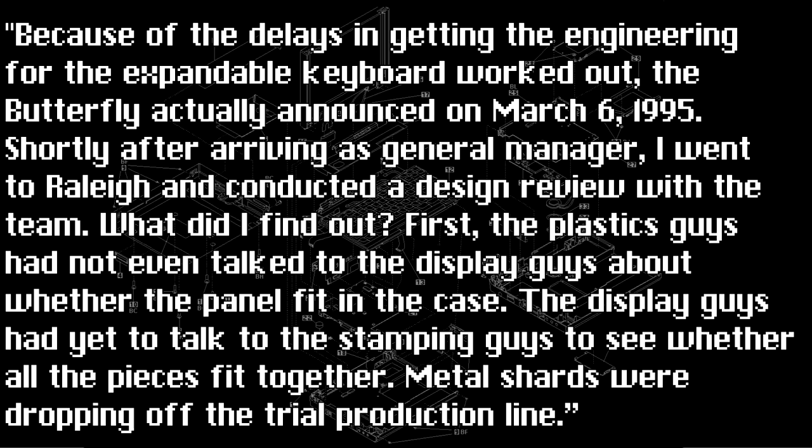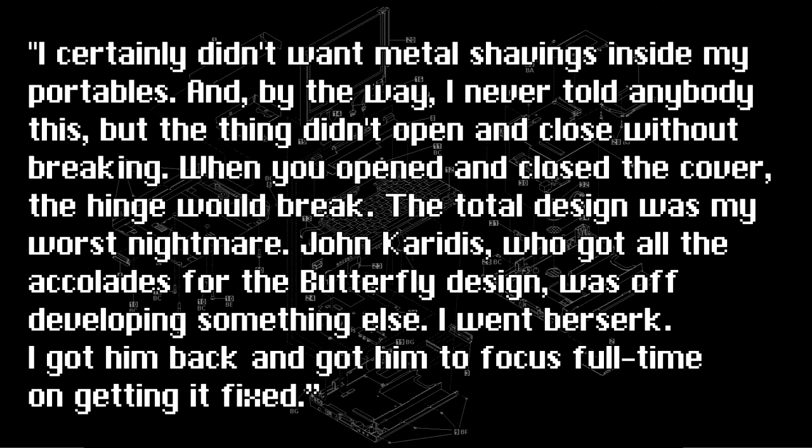First, the plastic guys had not even talked to the display guys about whether or not the panel actually fit in the case. The display guys had yet to talk to the stamping guys to see whether or not all the pieces fit together. Metal shards were dropping off of the trial production line. I certainly didn't want metal shavings inside my portables.